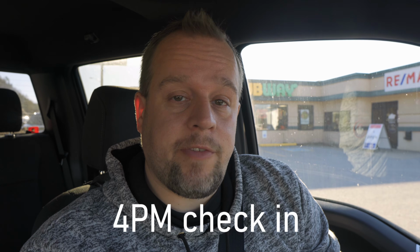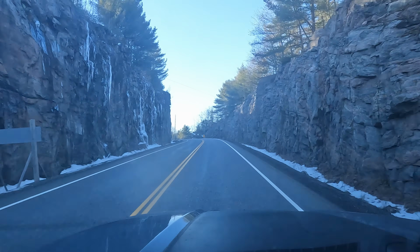A quick pit stop for some lunch over here, because when you have a cabin, the check-in is 4 rather than 2 for a regular campsite. So we're a little bit later, and we're just grabbing lunch on the way.